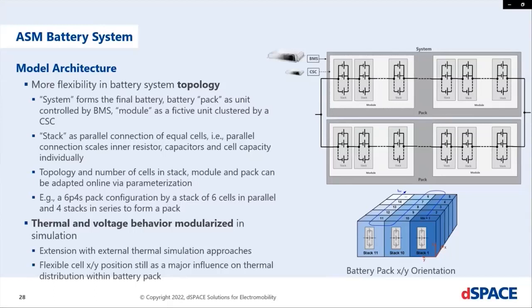For example, a 6x4 pack configuration by a stack of 6 cells in parallel and 4 stacks in series to form a pack. We also use this topology to do the thermal analysis of the pack, and of course to create a realistic representation of the voltages.